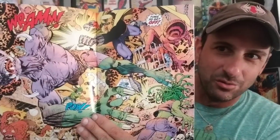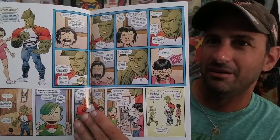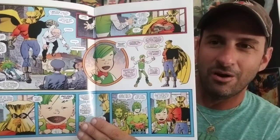Here's what you open up to with this 2-page spread here, so that's pretty cool. A lot of battles and stuff going on. We get to see Malcolm. Looks like he's arguing with Maxine or whatnot as she's going through a tough time in her life. So here's some more of the interior artwork in here as well. So yeah, Savage Dragon getting a little bit better.